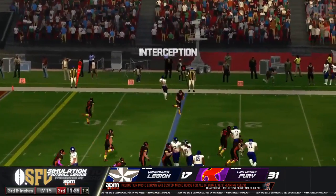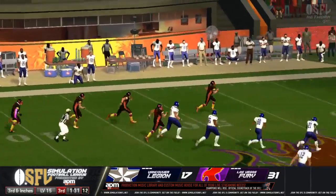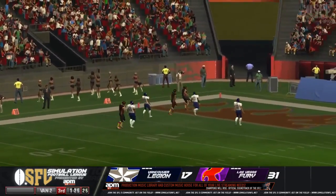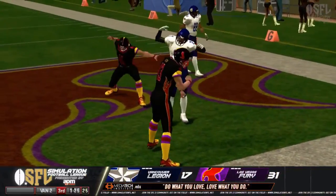Vidic throwing it outside, and it's intercepted. He's got space, folks. He's to the 40, the 50, the other 40, the 30, the 20, the 10, the 5. Touchdown. He's going to take it all the way back to the house, number 21. Hill could not catch him, folks.